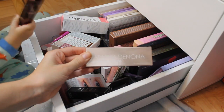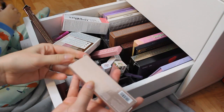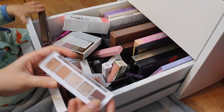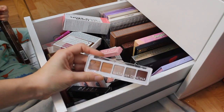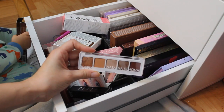Then we have the Natasha Denona Mini Nude palette. This was gifted to me by Steph, and I'm so sorry, Steph. I still haven't used it. I literally have no excuse since this is a formula that I really wanted to try. This shade in Bronzage did come broken to me, but that doesn't really bother me all that much. I just don't want to open it for you, so sorry about the glare.